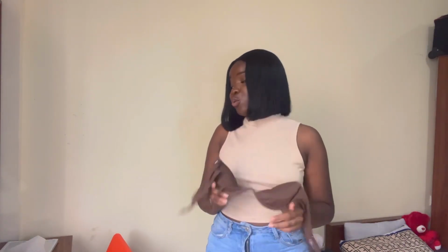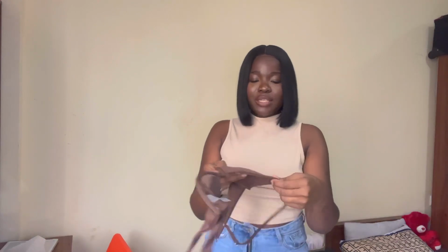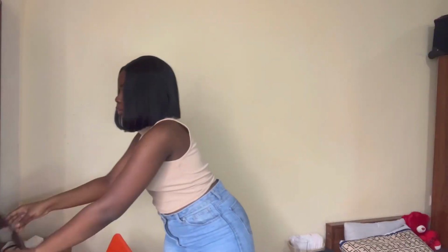I feel like with this swimsuit, you do not have the risk of anything falling out because this is really firm and really secure. And I really like the material, it doesn't feel cheap at all. It's like a ribbed material, really nice. It has padding inside, another plus. And these are the bottoms.